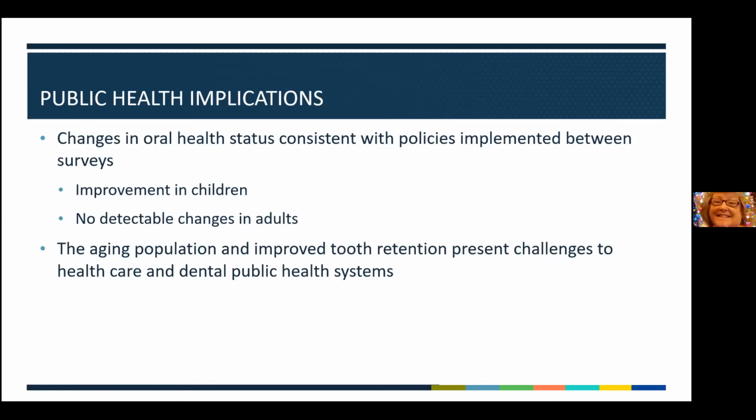So in terms of the public health implications, overall, the improvement in children's oral health status was not experienced among either working age or older adults. And this finding is consistent with policies implemented between the surveys. And more importantly, the aging population and the improved tooth retention also mean that more adults are at risk for dental diseases, which may present challenges to healthcare and the dental public health systems.